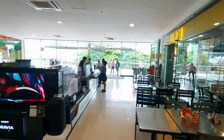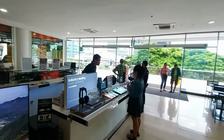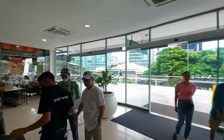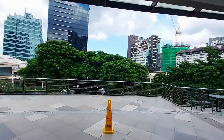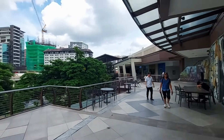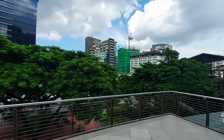Okay, this might be the terrace. This might actually be the terrace. Yeah, like an outside area that's a big balcony. Oh, there's more to it though. This is the terrace. This is why it's called the terraces. It's actually got some cool stuff down there.